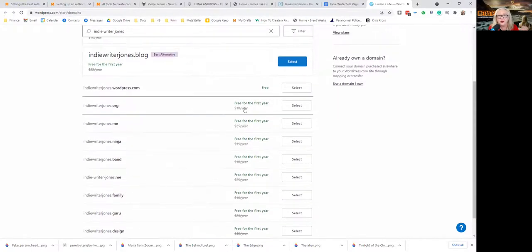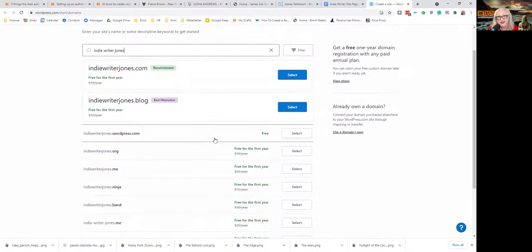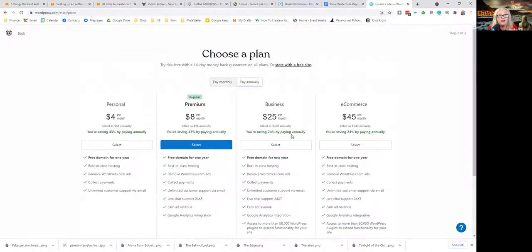So they're going to throw in a free domain name if you choose hosting. Hosting starts at like $4 a month. It's not bad. With the paid hosting, you don't get the WordPress ads on there, and you get a little bit more functionality, a few more fonts, that kind of stuff. But I'm going to skip all that. I'm going to go with totally free. I'm going to select the free one right here.